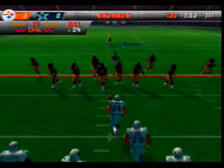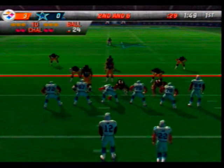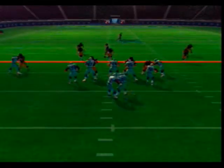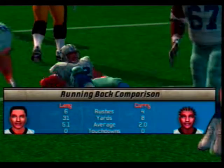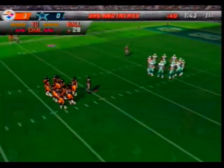Ball on their own 24. Ball on the 24-yard line. Don't stop that motor. Cuts it away. Carter is there on the stop at the 29-yard line. So let's take a look at how this back compares to the opposition.